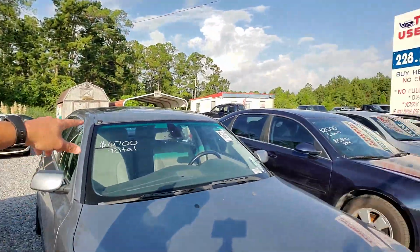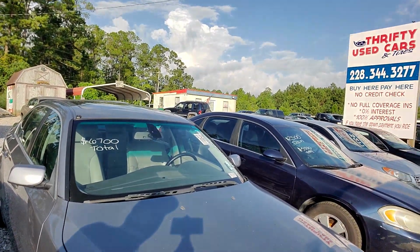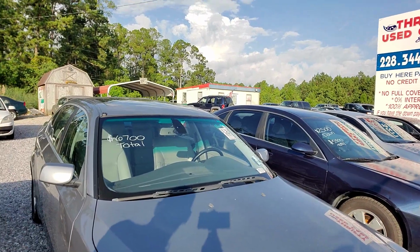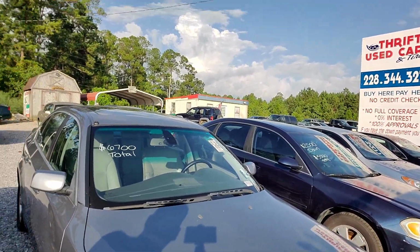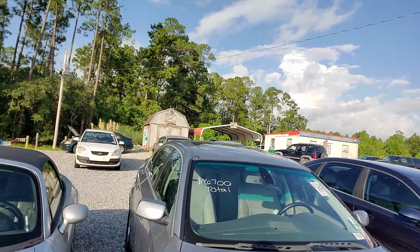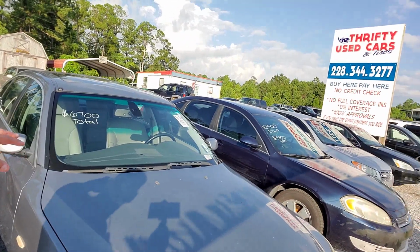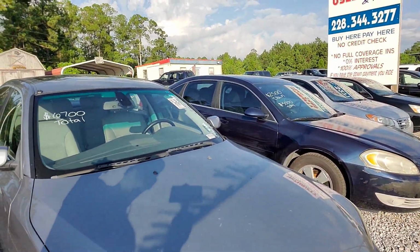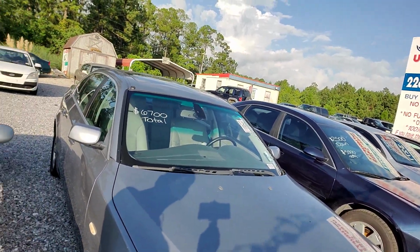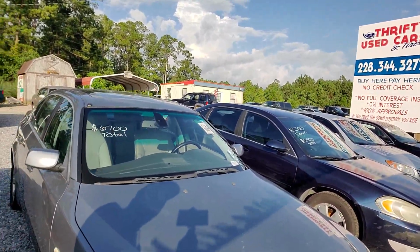Then we got ourselves a little 2004 BMW. Only got 126,000 miles. Interior is perfect. We're looking for $6,700 total. So if you're going to put half down, $6,700 is like 32, 33 something. You come with $32 to $100, we'll put you in this car. Rides and drives excellent. Automatic, cold AC, nice car, low miles, BMW.